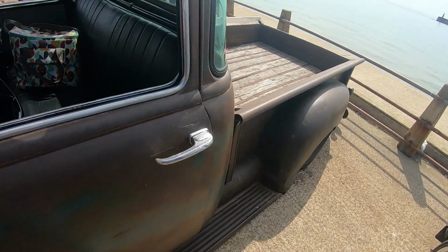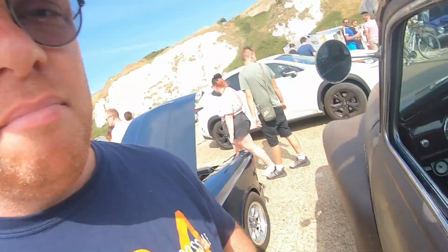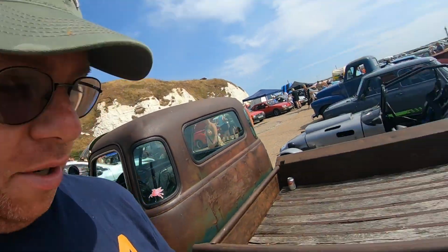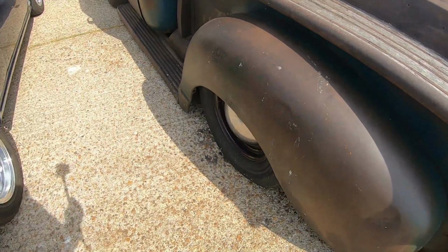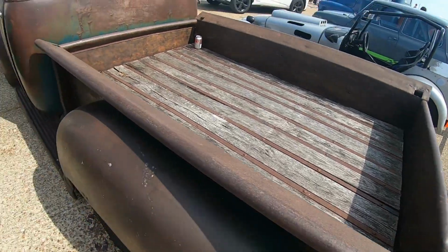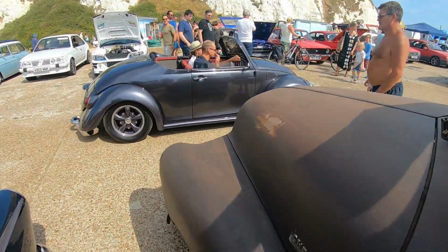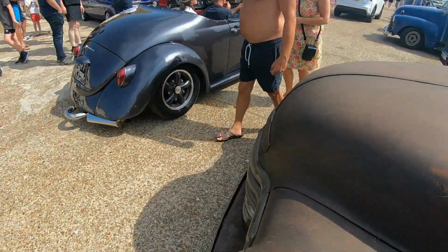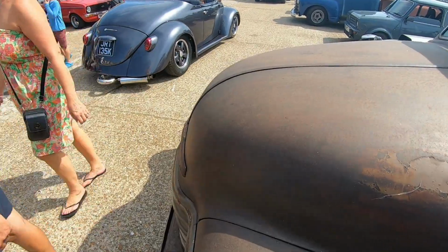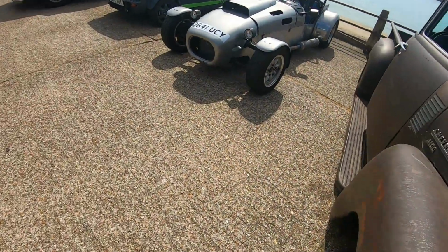Now this is a bit of me. I like myself an old Chevy pickup. Maybe on my wish list. Well, it is on my wish list. This is obviously on airbags. They've raised the bed to accommodate it, but I love the wrap look on this. Oh, convertible Beetle. That's tidy. Very tidy.